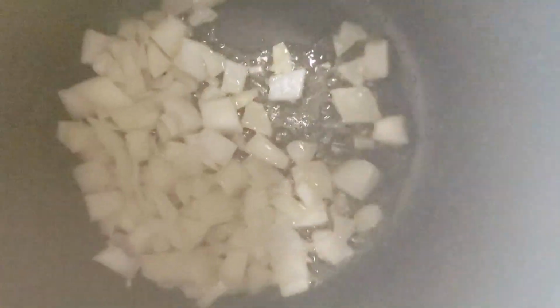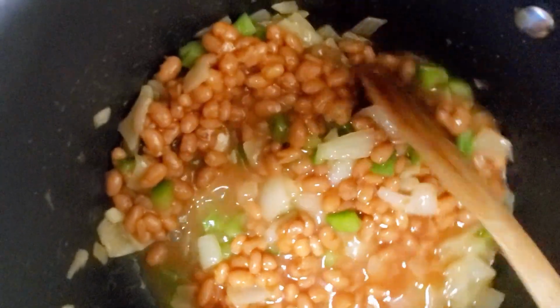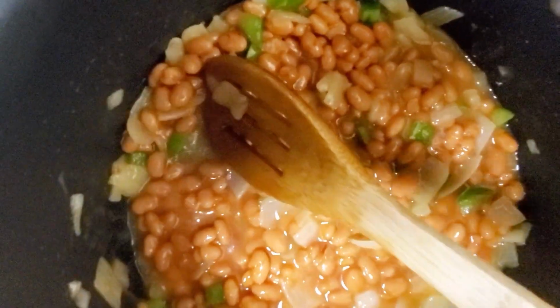Alright, Spanish onion is in there. Spanish onion is nothing more than diced or yellow onion. And this is diced, it's just a real small onion that I used. With that in there, we're going to stir it, bring it up to a simmer, and then we'll add in our other spices and seasonings.